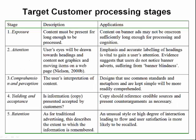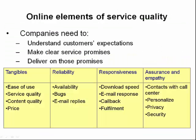Next is a discussion about target customers' processing stages. And in the book, the author highlights that customers go through many stages to process information on your site. Now, this could be a conversation about not only the site design, but the actual content that they're seeing. So you need to take a look at those stages and make sure that you're delivering or optimizing on each of those areas. The stages are exposure, attention, comprehension and perception, yielding and acceptance, and retention. And then the online elements of service quality.